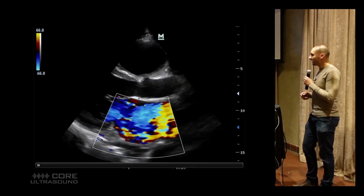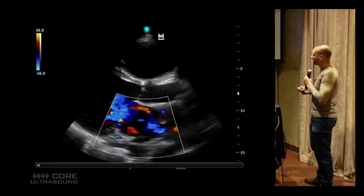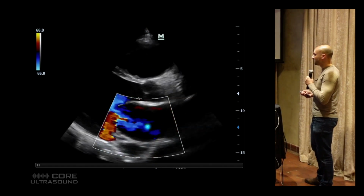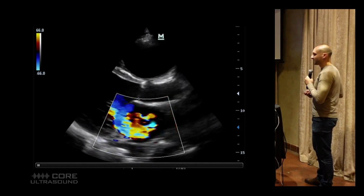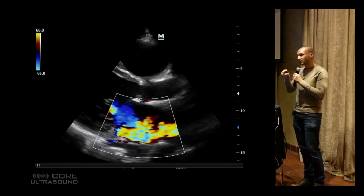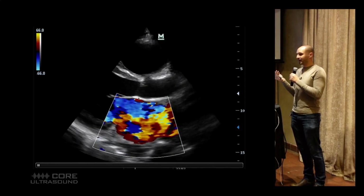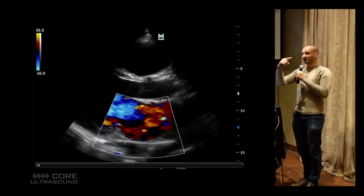The one thing you have to be careful with is you always want to make sure that your Doppler angle, so the angle from here to the jet that you're looking at, is not a perfect perpendicular. It's not 90 degrees. Because if the beam is 90 degrees to something that's moving, you won't get any signal back. It's a physics, trigonometry, math thing. I don't really know how it works. You have to be at a little bit of an angle.